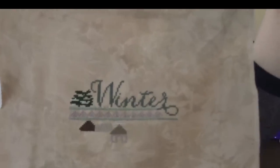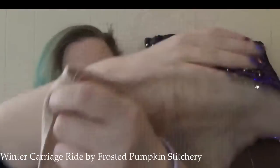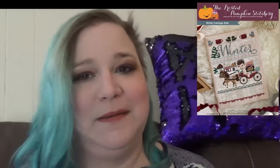Alright, and then this one is a frosted pumpkin stitchery. I'll have to link the picture because I never printed it. I bought this before I realized that I just really don't like that style to stitch. I think they're adorable, but I don't enjoy stitching them. So this is winter. I was doing this one at work right up until middle of May. And I'm like, yeah, I'm not in the mood for winter anymore. So that one came home. And I don't have a problem with it. I will finish it. I might even buy the other seasons and do those. I haven't decided.